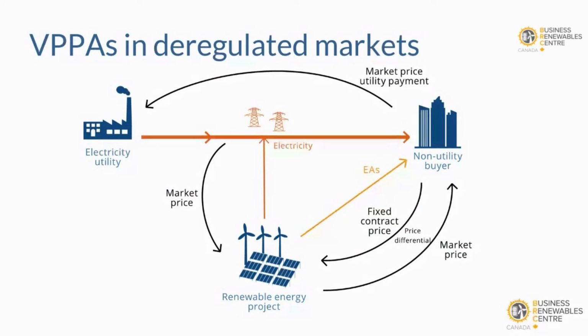And so you can see that these market price arrows are going in all these directions around. If you imagine as the non-utility buyer, you're paying out the market price and you're receiving back the market price. And so what you're really on the hook for in the end is that fixed contract price, and the other two are netting out. That's ultimately giving you price certainty. So you know what you're going to be paying, modulo some questions about time of use and things like that. Is this going to be advantageous from an economic standpoint? Well, that depends on what happens with the fixed contract price versus the market price over the length of your contract. And that's something that buyers will look at as they enter into doing some modeling to understand that.